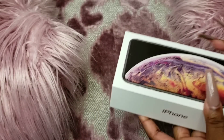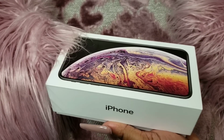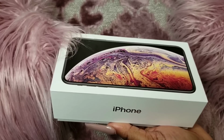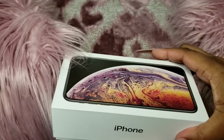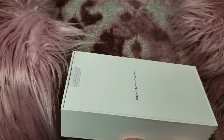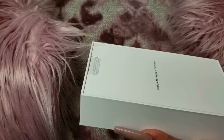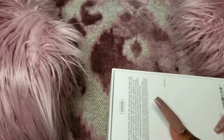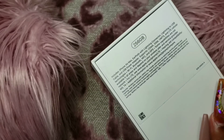So yeah, I'm just going to go ahead and open it. It's so hard to film like this, you guys, without seeing my face, so I'm going to try to stay in the frame. So let's go. I'm going to go ahead and unbox it. You guys, I've had this phone for 3 hours, so I'm so excited to use it. And the fact that I do have the, I'm going to cover my IME, the 256 gigabyte.